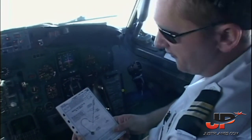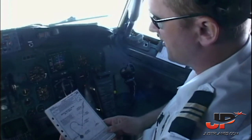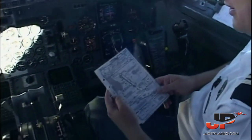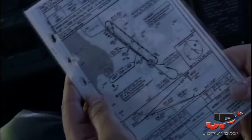As I did say, it's beautiful weather, so we can expect a visual approach. We will obviously brief the arrival in the event that we do need to do it though. That'll take us onto the ILS. The chart's the ILS Zulu runway 19 at Cape Town, dated 22nd June 07 and chart number 11-2.